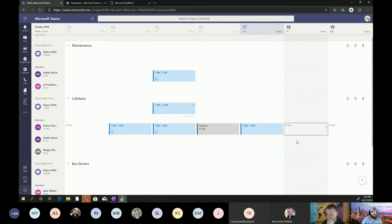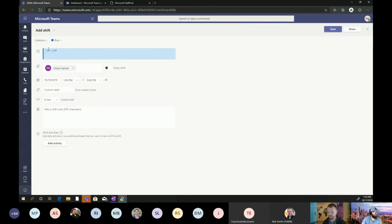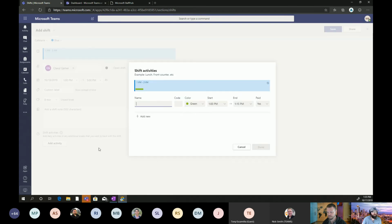Now I can add here an additional shift. So let's do that. I can define from what time to what time. I can customize my labels here. I can add all the unpaid breaks that I want. I can also add shift notes, and that will be distributed to the person who needs to do this shift. But I can also add activities. Just imagine that she needs to work, let's say, in a cafeteria.